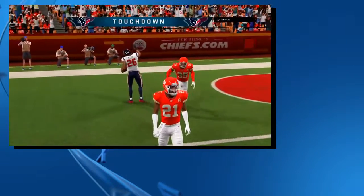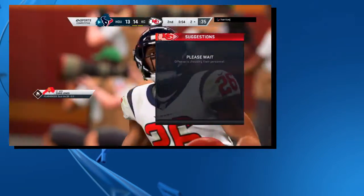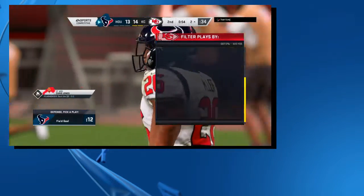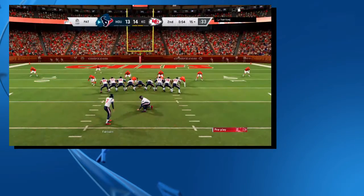Touchdown, Houston. Lamar Miller with his second touchdown here in this first half, as they are an extra point away now from tying this football game. And with that carry, he's already over 100 yards here in the first half.